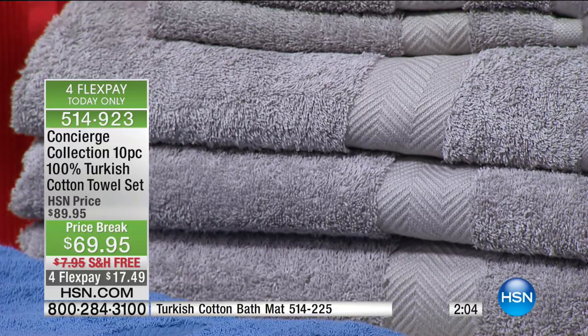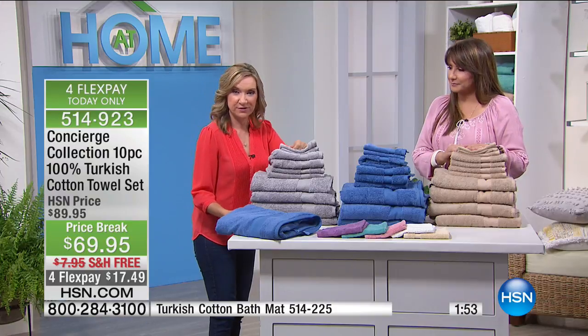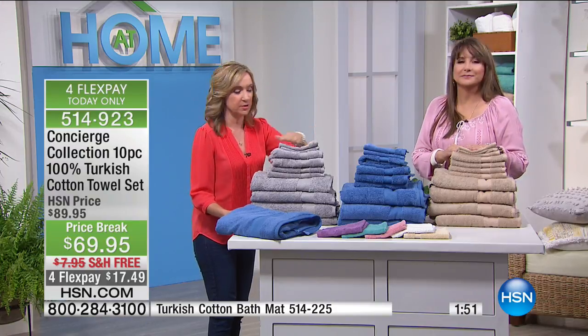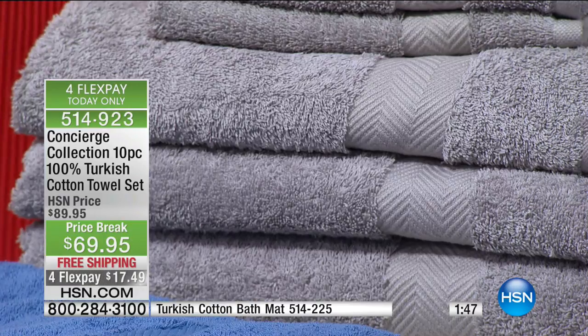And let's talk about guests coming, because you know they're coming for the summer. Have you felt your towels? A lot of times your towels lose their absorbency. They get a little abrasive. Actually, fabric softeners are not good on your towels. They put a coating on them that really cuts the absorbency. So get new towels and then skip the fabric softener. Little tips like that.